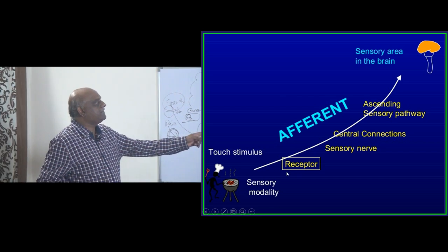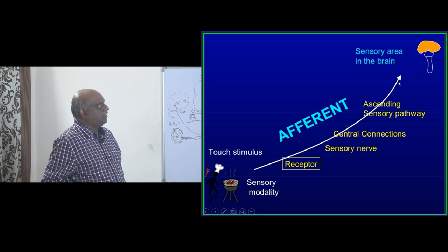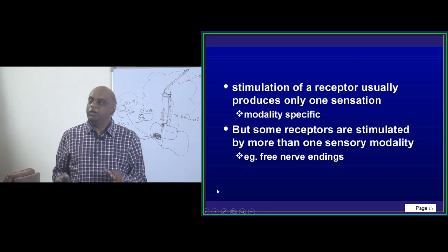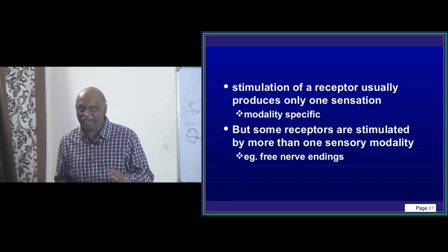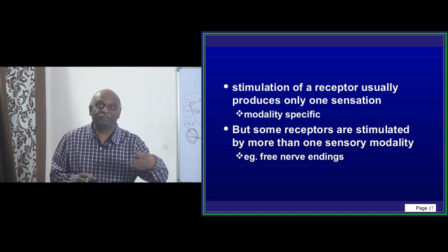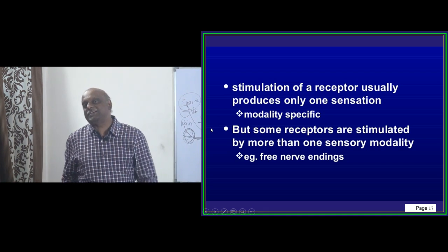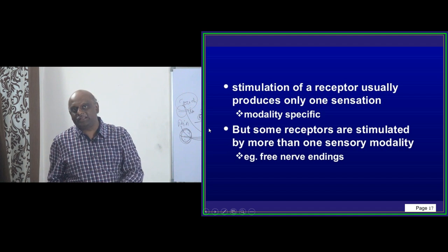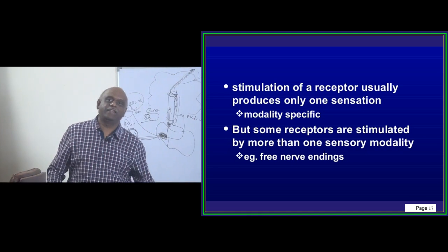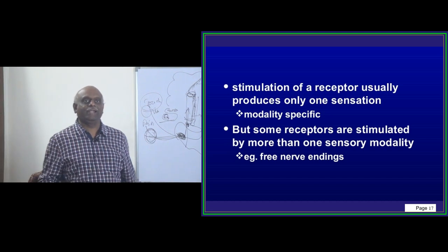So any sensory modality starts at a receptor and ultimately reaches through the ascending sensory pathways to the thalamus, and from the thalamus to the sensory area in the brain, is what you need to remember. Now these receptors are also very special. We had a mnemonic video on different receptors: Pacinian, Meissner's, free nerve endings, Ruffini end organs, etc. They are modality specific. If it is pain, it will carry only pain, not touch. But some receptors are stimulated by more than one sensory modality, and that is the specialty of the free nerve endings, the only receptor with multi-modality capability.